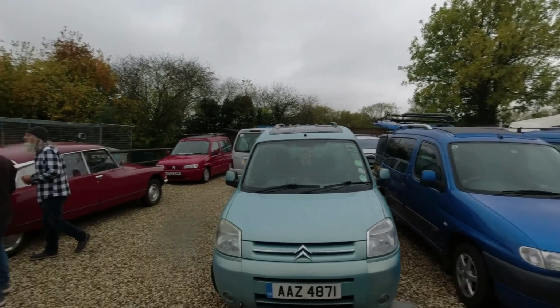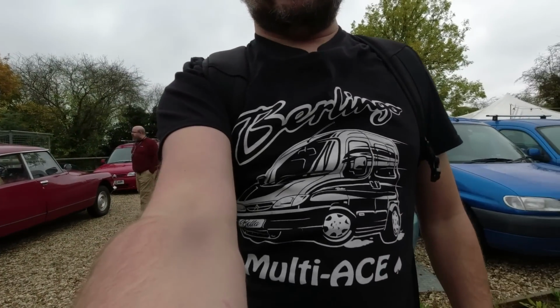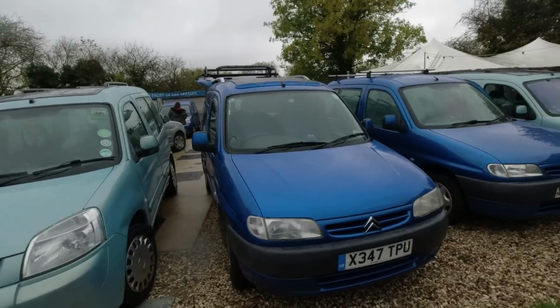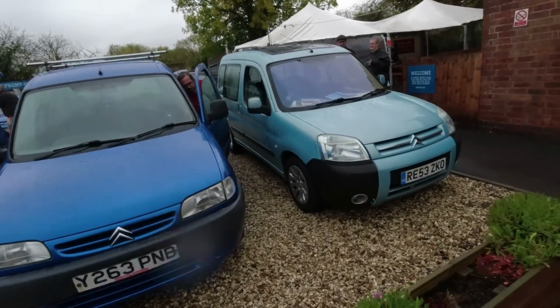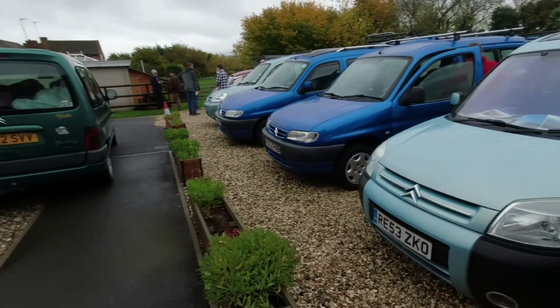It's all going on. And this is all to celebrate 25 years of the Berlingo Multispace, hence my t-shirt, multi-ace in fact. These are available at the Hubnut store. But a lovely mix of cars, all sorts of styles. I quite like these with the extra chunky grey bits on the bumper.